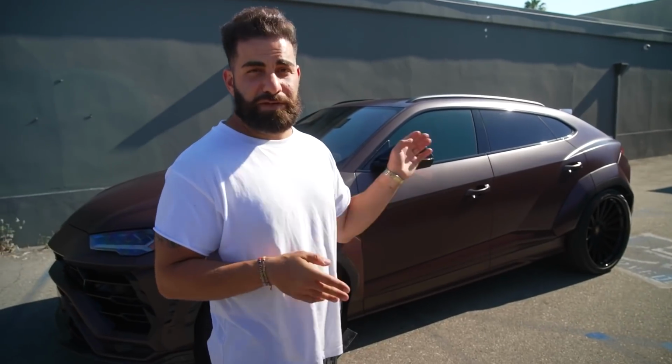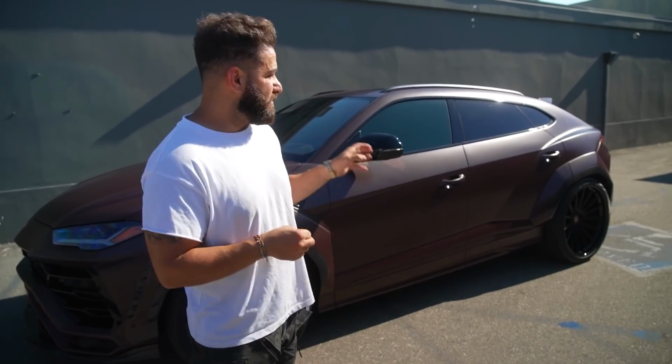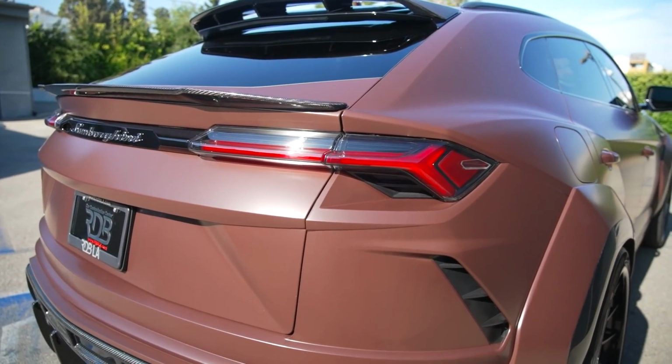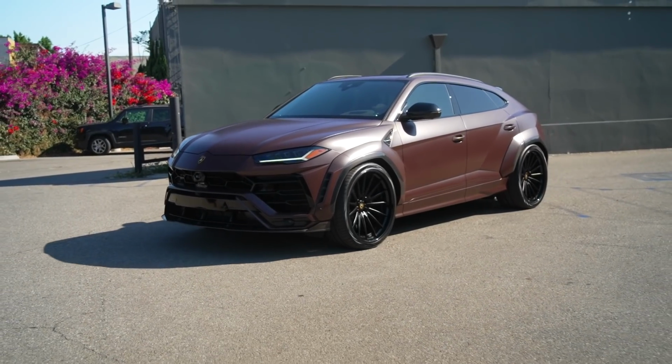Travis Scott did not invent the color brown, just like we didn't invent the fade wraps. So don't give us heat on that. This is, I would say, a little bit darker than Travis Scott's color. Travis Scott's car is also paint. This is a wrap. Veloz 24-inch wheels right there.